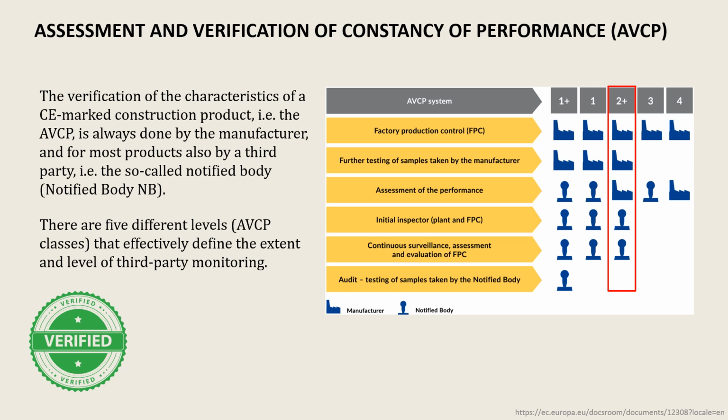So, all in all, manufacturers play a key role in AVCP. They conduct initial tests, implement quality control measures, and work closely with notified bodies. The AVCP is carried out for each construction product as determined by the European Commission for each product group.